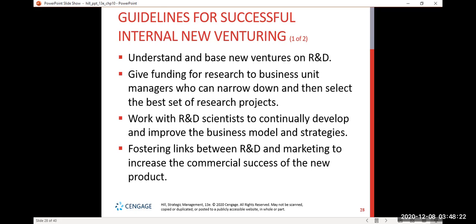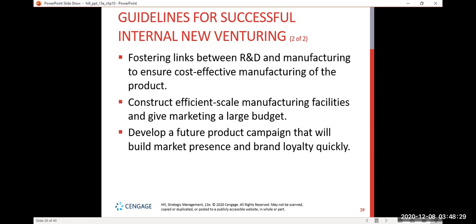And the company must also foster a close link between R&D and marketing to increase the probability that the new product will be a commercial success in the future. The company should also foster a close link between R&D and manufacturing to ensure cost-effective manufacturing of the product. And a company should construct efficient-scale manufacturing facilities and give marketing a large budget to develop a future product campaign that will build market presence and brand loyalty quickly and well in advance of the product's introduction. So these are some guidelines for successful internal new venturing, where top management has a good relationship with R&D, and R&D has a good relationship with the marketing and manufacturing functions of the company.